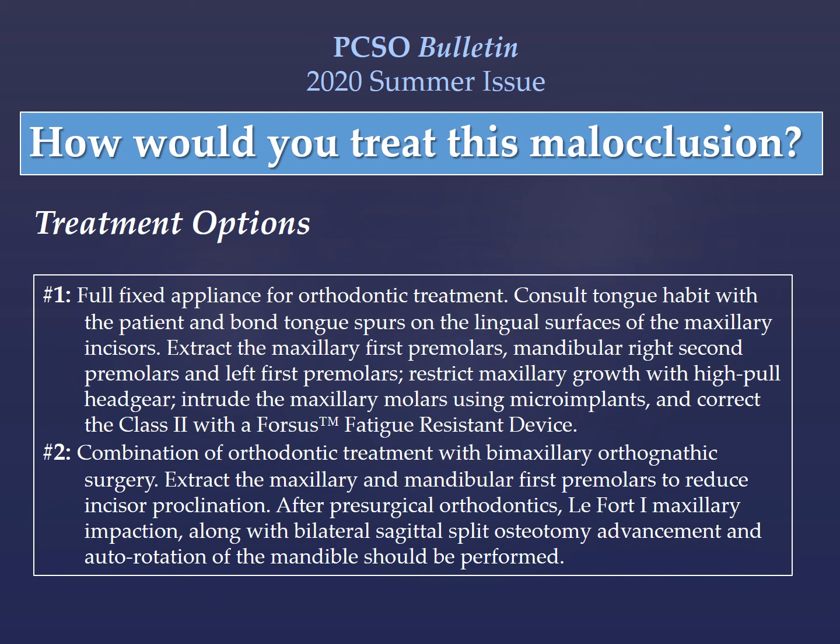The second option included a combination of orthodontic treatment with bimaxillary orthognathic surgery. Extract the maxillary and mandibular first premolars to reduce incisor proclination. After presurgical orthodontics, a Le Fort I maxillary impaction, along with BSSO advancement and autorotation of the mandible, would be performed.